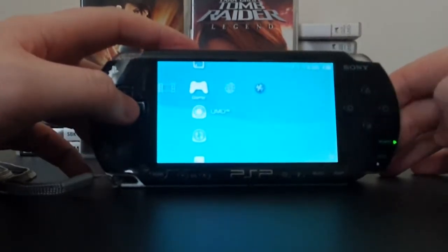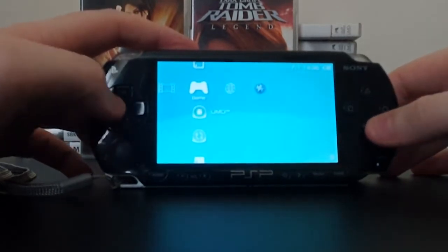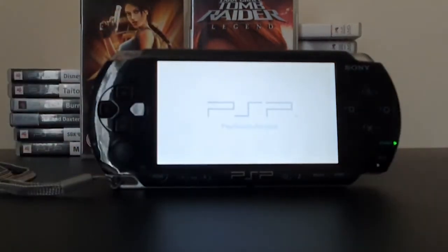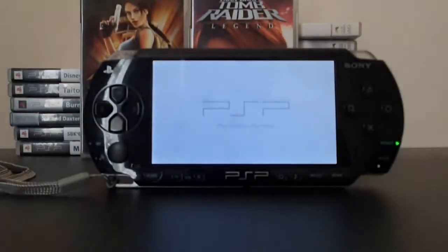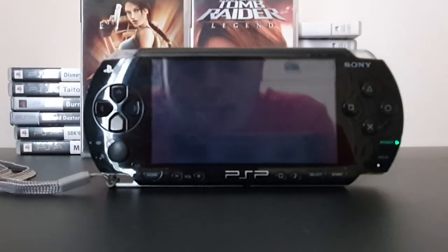For some reason, the circle button is used to start everything up. Look at that logo though. The main reason I bought this, guys, is for the nostalgia. As I say, I had one of these as a kid, and I remember it fondly. But anything you buy is always going to be tarnished by the stuff that you have now, which is much more up to date and higher quality in terms of gaming.